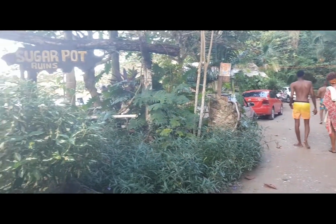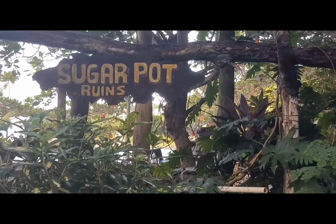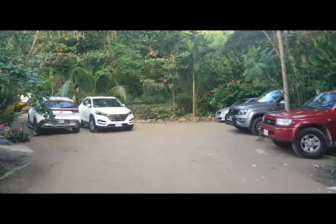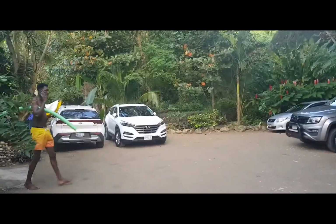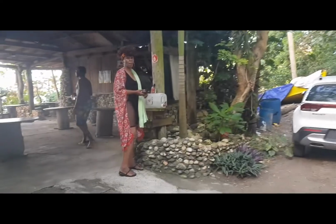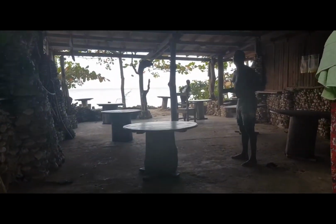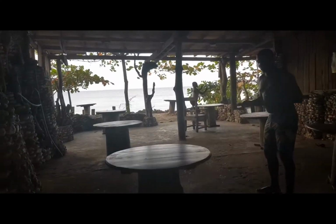So entrance to the beach is $1,000 for adults and $500 for kids. There is a DJ on location spinning some tunes. This is the place where you go when you want to hide away. No, I shouldn't tell the name. This is one little hideaway chill out spot where you just go hang out and have a blast.